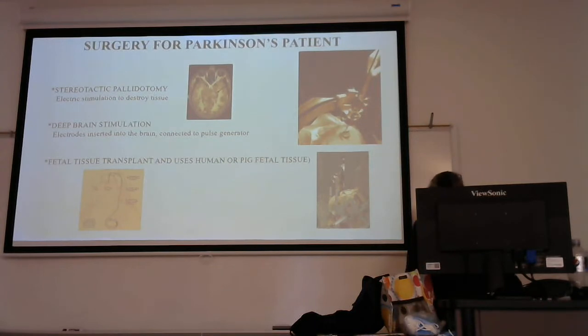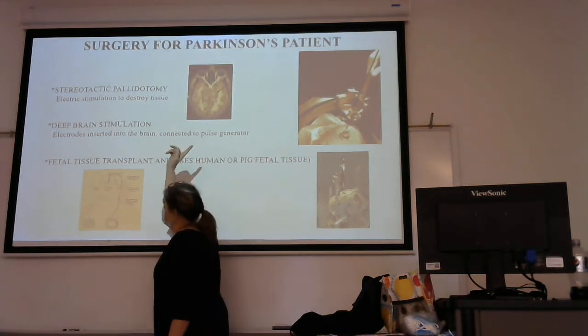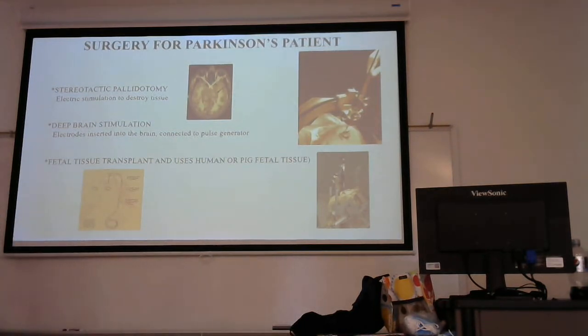All right, so other than meds, we got some other strategies that can be helpful for these patients. Stereotactic pallidotomy, where they actually put a probe in through a burr hole and try to find the tissue that is causing the most tremor, and they laser it and burn it until the patient quits tremoring. So yeah, they have to be a little bit awake.